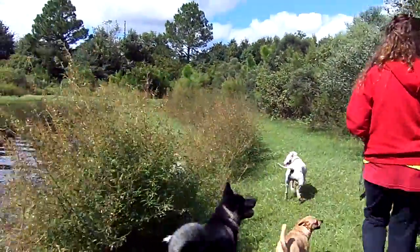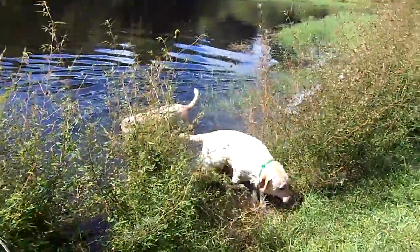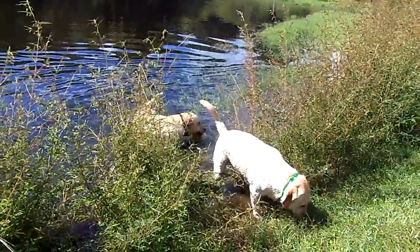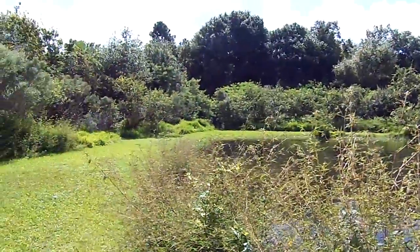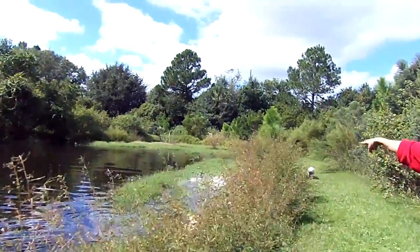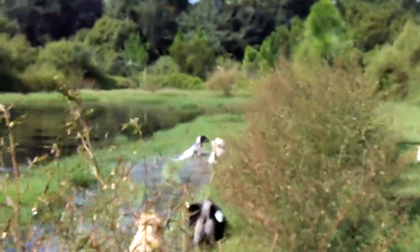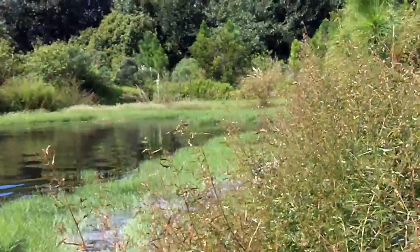I just want you guys to understand, this is what dogs want to do. I'll tell you who needs to get in the water, though. Look, headed back to the house. Bye-bye. You need to go on a little... Look at that little thing. Get out, forget that. What a cute animal.